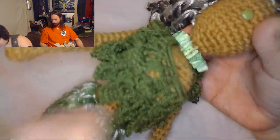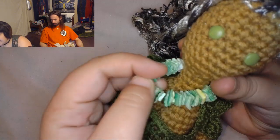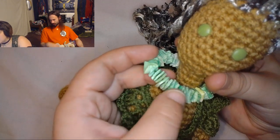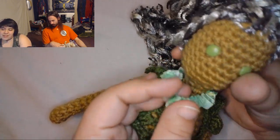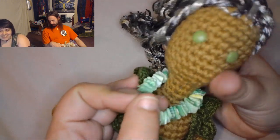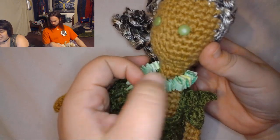Oh yeah, you should show off the necklace. Oh yeah, did I not show this one's necklace? It's funny, this actually used to be a necklace that I had, but I think it somehow broke at some point, so all of the beads spilled everywhere. I still have a ton of these beads left over because it was a full necklace. So I figured I might as well give it to her because she's just so green.